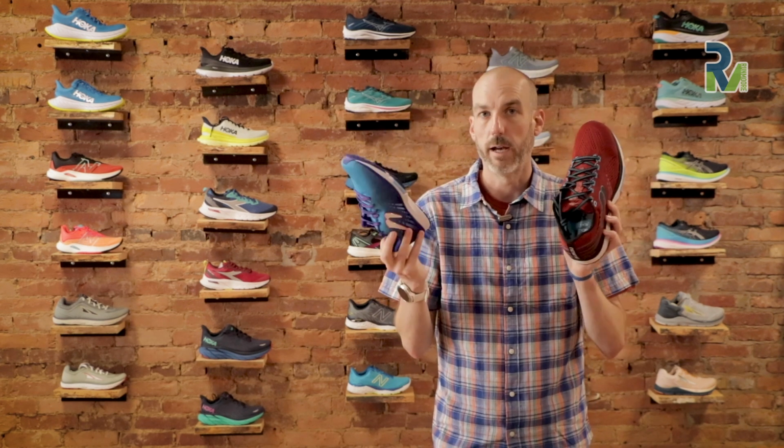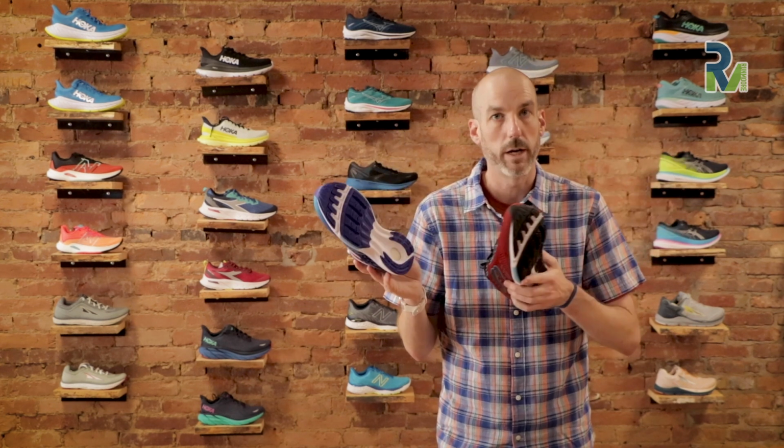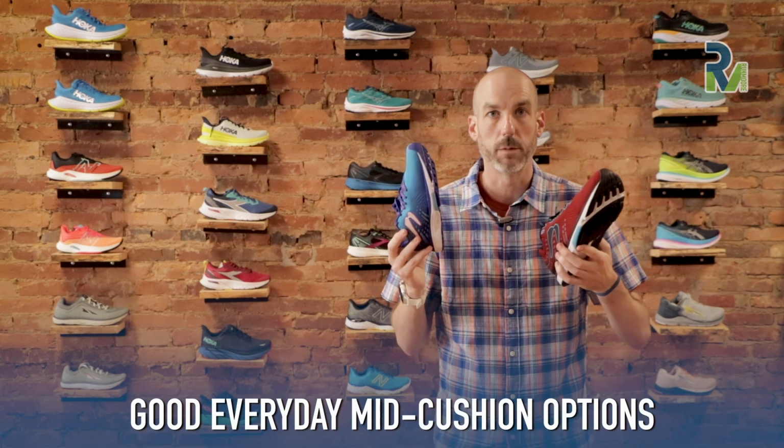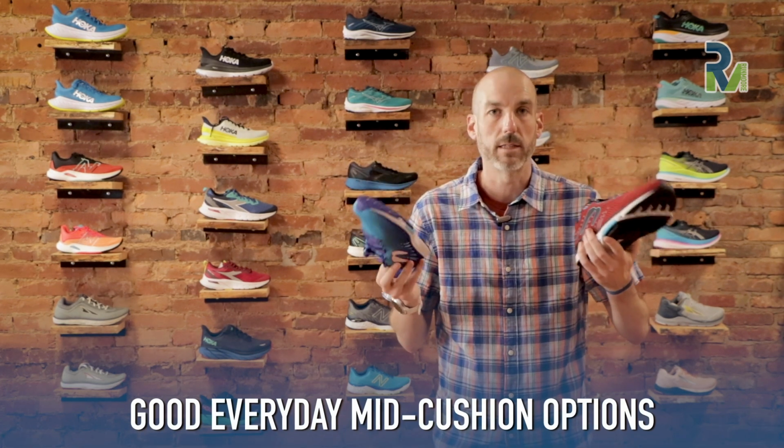Again, here is our women's Fate. Here is our men's Kismet. They have each corresponding shoe on the men's and women's the other side. They're really fun. Great update if you're looking to get into the brand and try something for an everyday mid-cushion shoe from Newton. The Kismet and the Fate are fantastic entry-level shoes for everyday training.